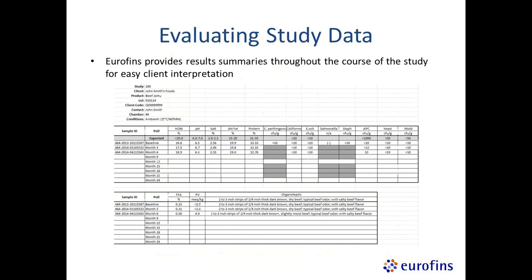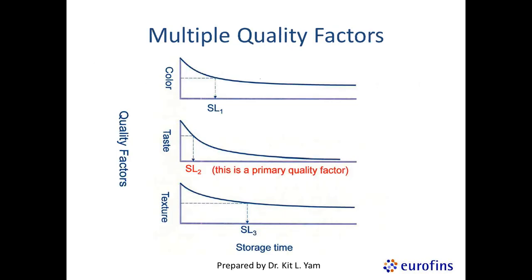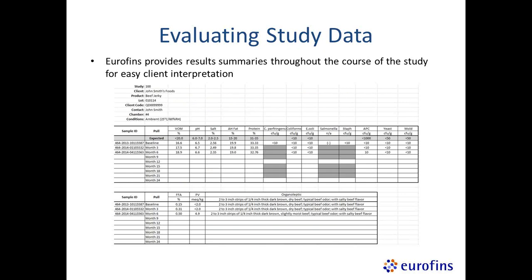One thing that Eurofins will provide is result summaries throughout the course of a study, and this allows for easy client interpretation. So here I've prepared an example of what we'll give you. It's an Excel file with all your data points. And what we can also do is take these data points and plot them for you and prepare graphs in Excel that look very much like these types of graphs here, so that you can compare and see where they start to cross your expected levels and where you meet your critical limits.